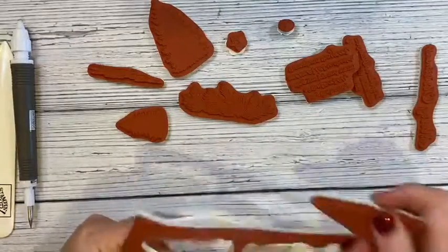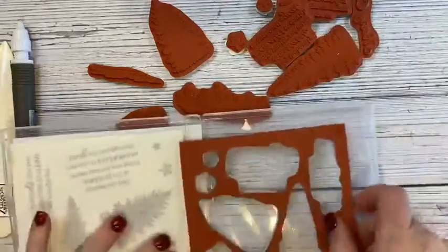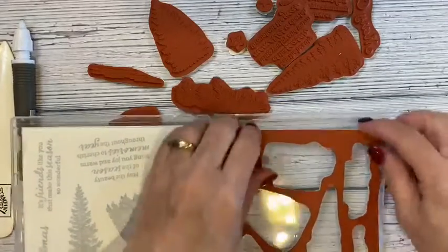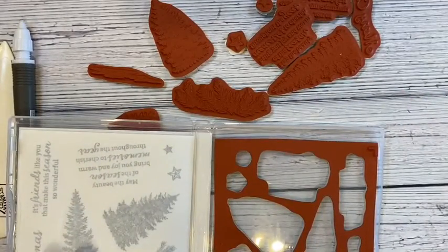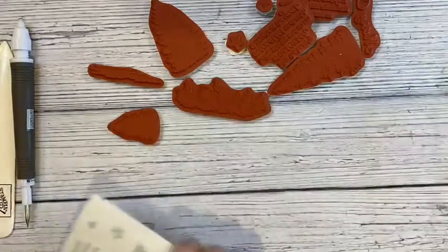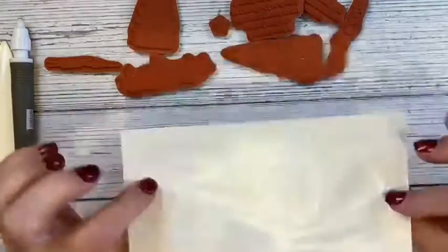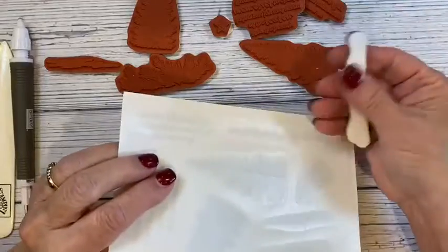I always save this piece, the rubber piece, because that's how I put my stamps away. So I'm just going to pull that off. I'm going to mount this inside. And when I put my stamps away, I actually put them into those spots. And then I know if I've got any stamps missing. Oh, I hate when that happens. And you've already left where you were and you leave that stamp behind. There's nothing worse. Okay, so this is the sheet that basically is our cling sheet that matches these stamps.